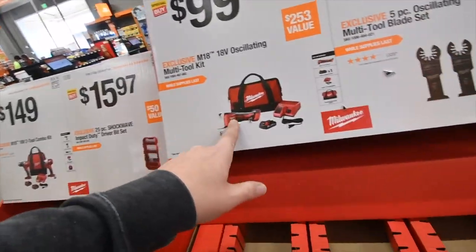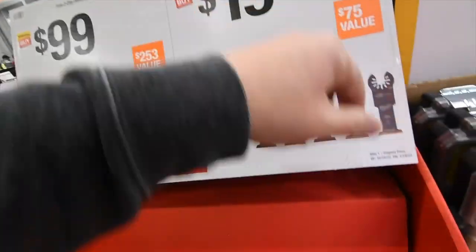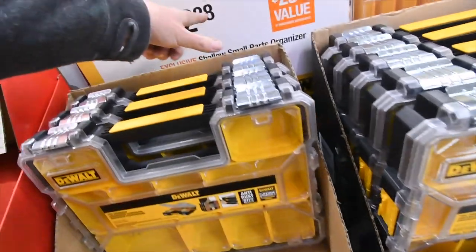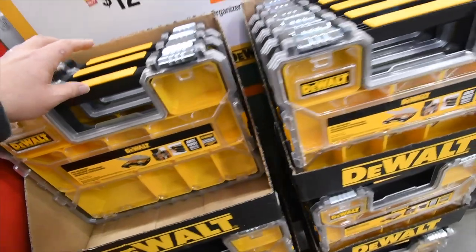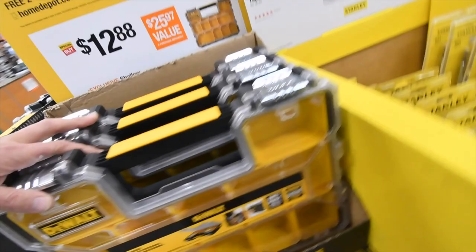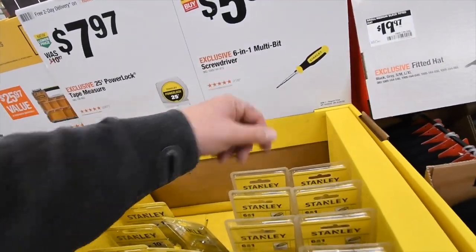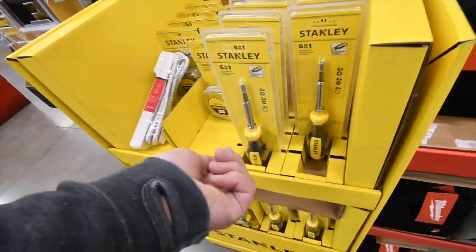$100, that's a great deal for their oscillating tool kit, just like a Ridgid. $19.88 for their five-piece oscillating multi-tool bit set. Got $12.88 for the DeWalt shallow small parts organizer. It's still right there, that's on both sides. $7.97 for the Stanley 25-foot PowerLock tape measure. $5.88 for the 6-in-1 multi-bit screwdriver. So you just take that out and you can rotate it.